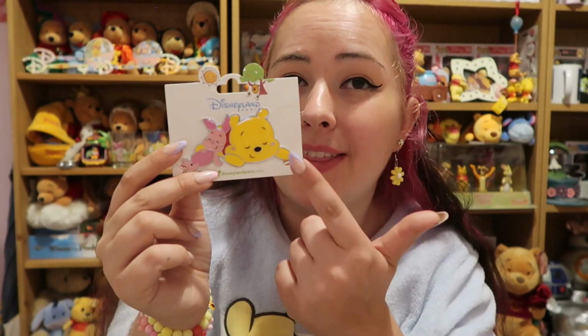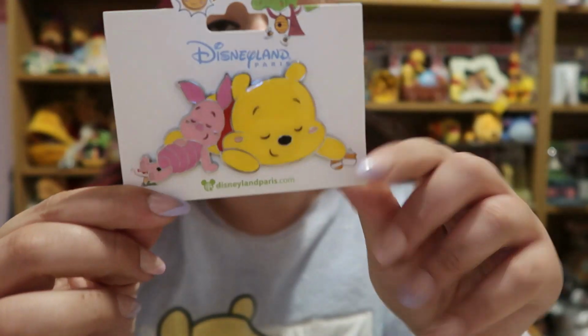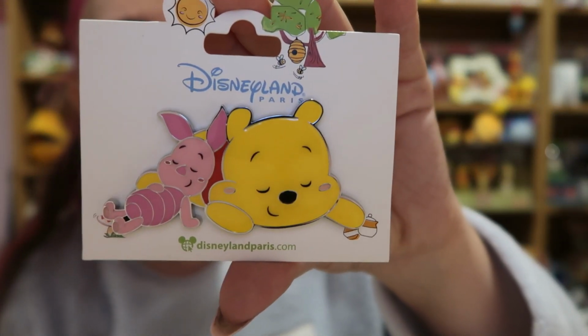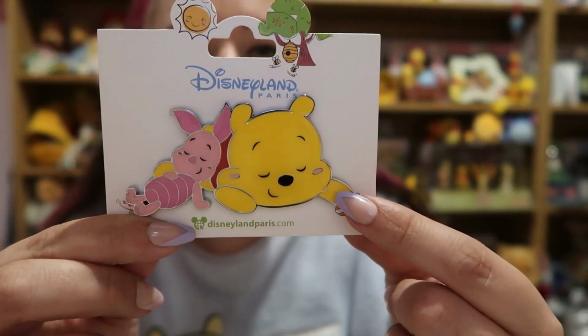Then this one really stumped me, particularly when I was looking at my picture of what I had or hadn't. I've got one so similar, but they are sleeping on a cloud. I'm literally looking over at it. Sleeping on a cloud and there's like a balloon coming up behind them. Yeah, this one, there's no cloud, they're just sleeping. And again, look how cute the backing board is. It's so cute. And again, with their rosy cheeks. Is it just me or Pooh in this pin, does he look like one of the Cuddles plush to you?